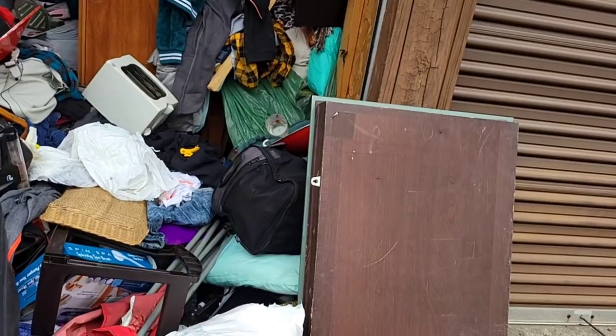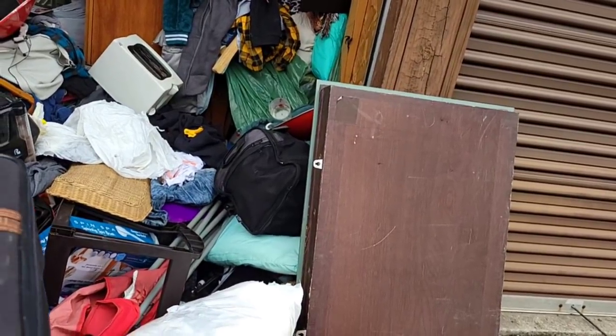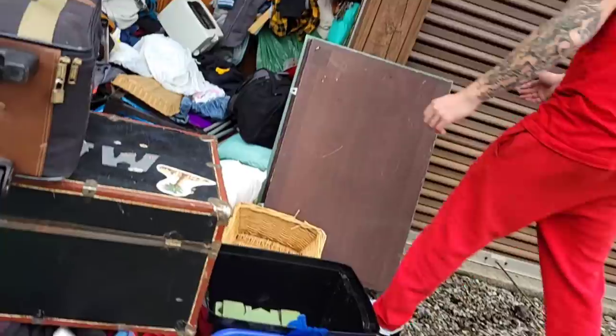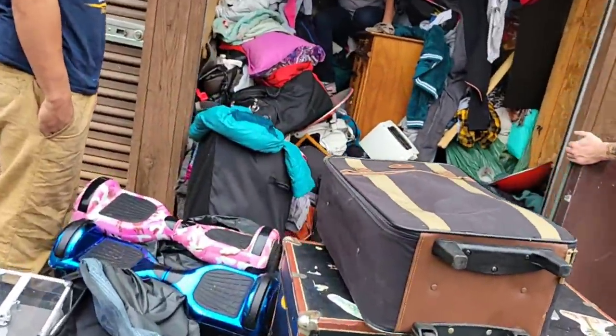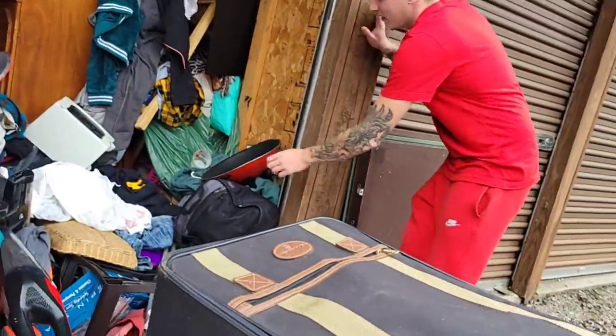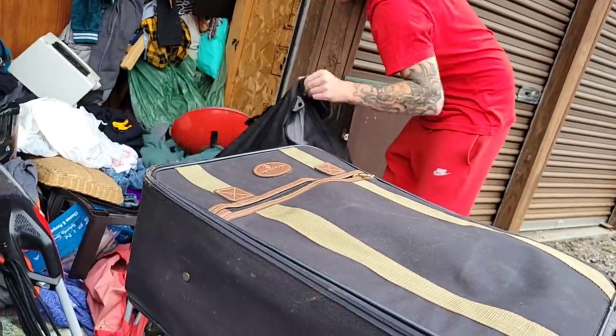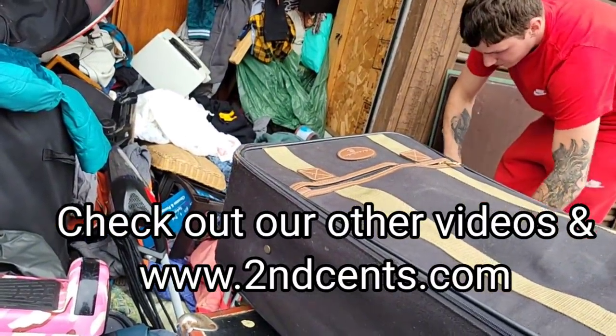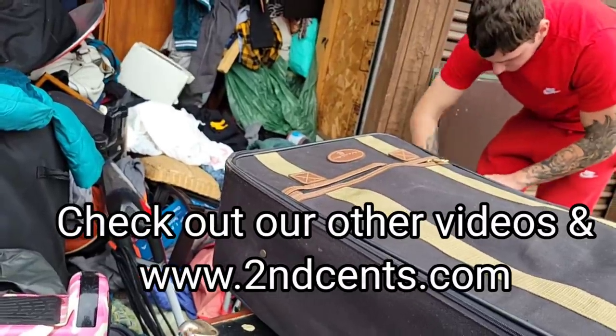I see some stuff over here. There's all the stuff that you don't see right now that's money in there. Unless you found those hoverboards, you might find some game systems or who knows. You might find a PS5. I mean, you just had a jewelry box. So I think you guys are going to do all right. How much did you pay for the unit? $110. Yeah, you already made your money back.